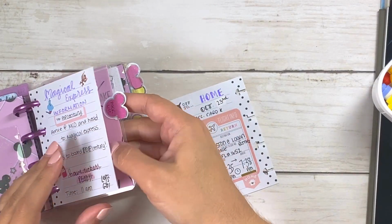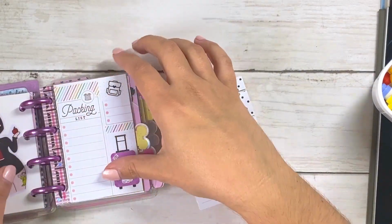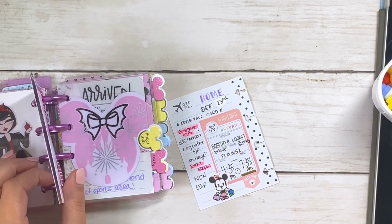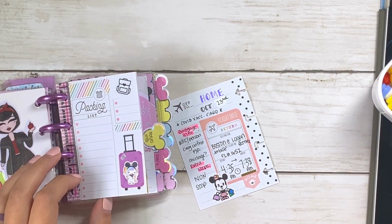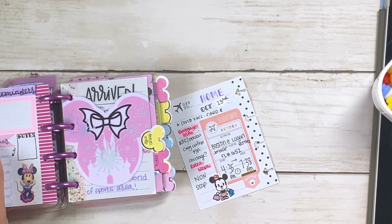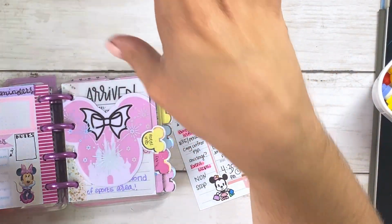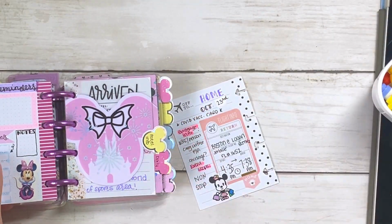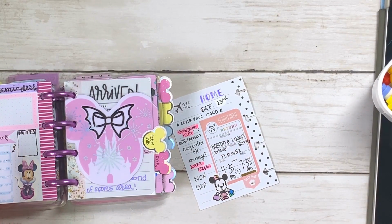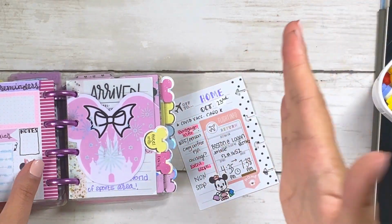The next section is my packing list. So I haven't filled this out yet. I think I'm going to fill it out with you guys. I debated on waiting and not doing it with you guys, but I really do want to start thinking about this. I actually already have some outfits in the suitcases. Nothing's super organized yet. I've just been putting things in, like my lounge flies, things like that, so I don't forget them. And it just helps with my brain and how my brain is.